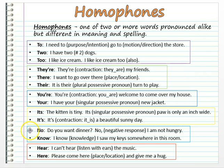No and know. N-O: do you want dinner? No, I'm not hungry. Negative response. K-N-O-W: I know I saw my keys somewhere in this room, talking about knowledge. Hear and here. H-E-A-R: I can't hear the music. Listen with ears. H-E-R-E: please come here and give me a hug.